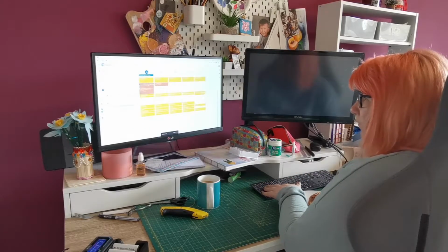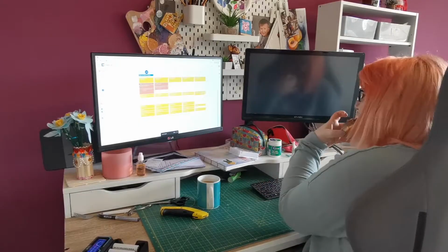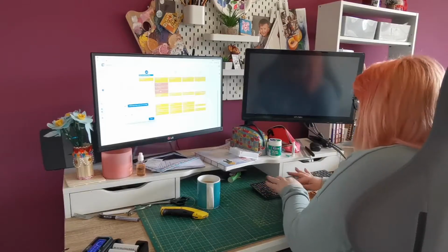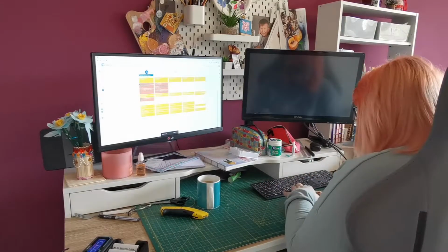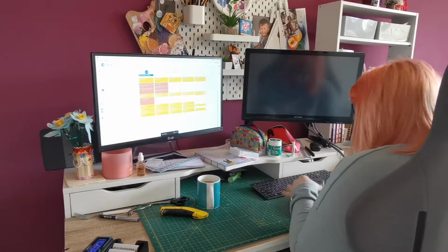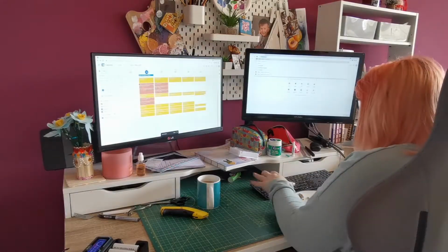Anyway, I am having a coffee and I also have a donut for breakfast because Matthew took Caden to go and get a pick and mix, and while he was there he got some donuts, so I thought I would treat myself to a donut because we've been eating really healthy on HelloFresh for the past couple of weeks. So yeah, had a donut, set up 2 days of my week and then left it at that.